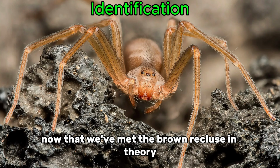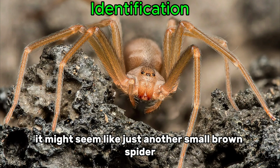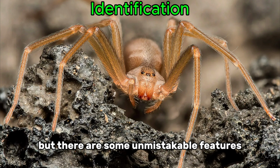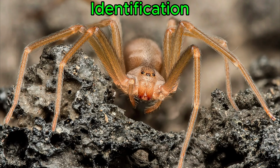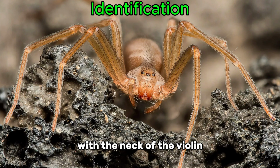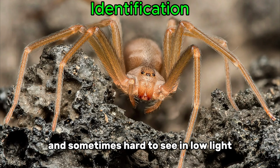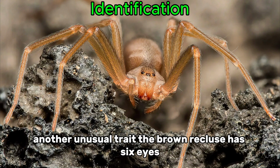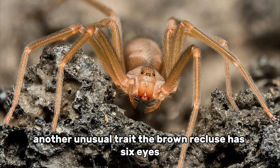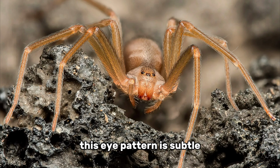Now that we've met the brown recluse in theory, let's take a closer look at what makes it unique. At first glance, it might seem like just another small brown spider, but there are some unmistakable features. Its most famous mark is the violin-shaped pattern on its back, with the neck of the violin pointing toward the spider's rear. This fiddleback mark is often what people remember, but it's not always clear, and sometimes hard to see in low light. Another unusual trait: the brown recluse has 6 eyes, arranged in 3 distinct pairs, unlike most spiders that have 8. This eye pattern is subtle but critical for identification.